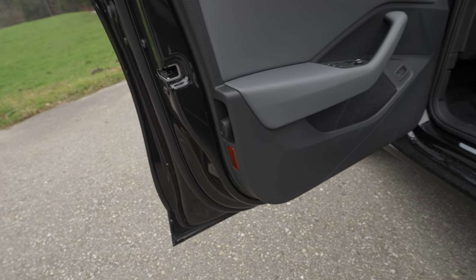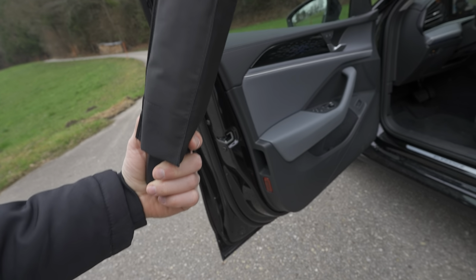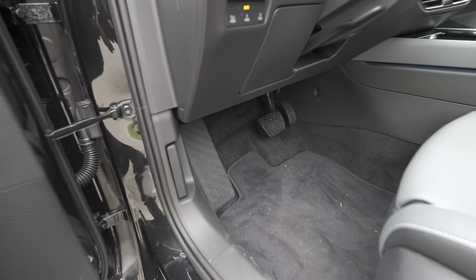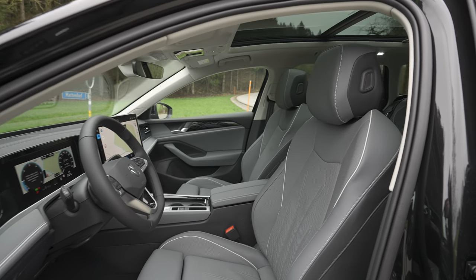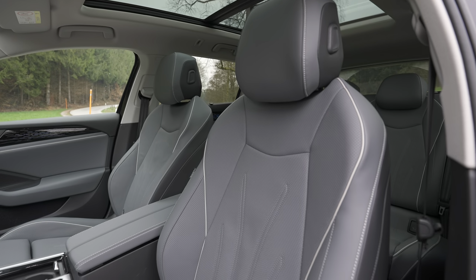And down here on the side, something that they take from Skoda, it's the umbrella, elegance writing at the entrance. You have the pedals, normal pedals, no aluminum pedals. And going inside, look at this nice big entrance, and look at those beautiful seats. Man, they look quite nice.